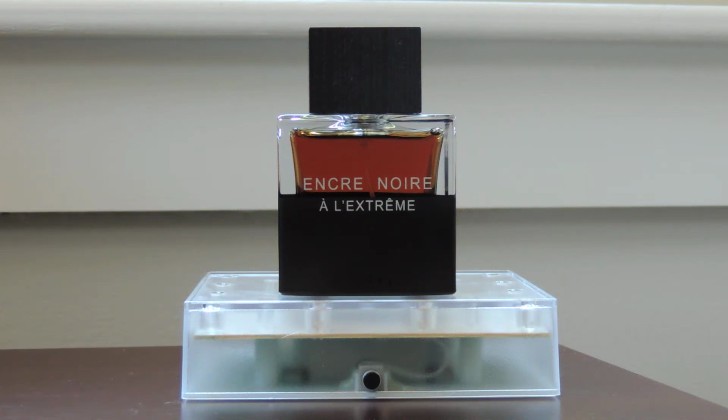A review for you this morning. This time it's Lalique's Encre Noire à l'extrême. It was released in 2015. The nose behind it is Natalie Lorson, and I would classify it as a woody. There's been plenty of talk about this fragrance and its lead up to release.